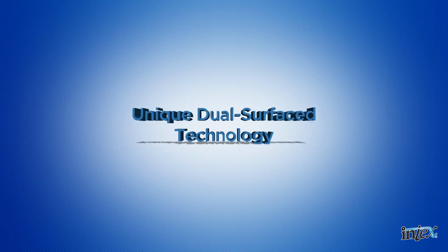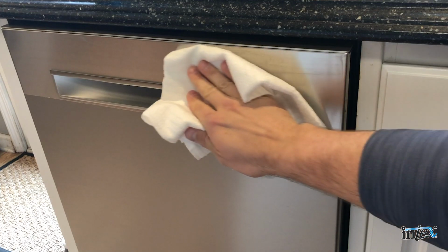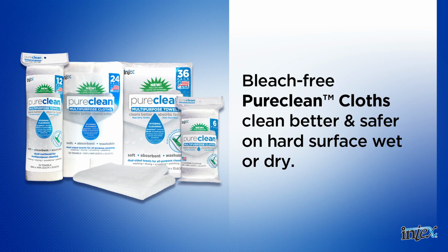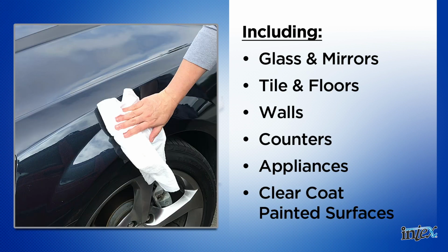And Pureclean is engineered with unique dual-surface technology, one for drying, cleaning, or washing, the other for scrubbing and polishing. Whether used in food service, healthcare, or around the home, bleach-free Pureclean cloths clean better and safer on any hard surface, wet or dry, including glass, tile, walls, counters, appliances, even clear-coat painted surfaces.